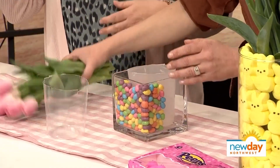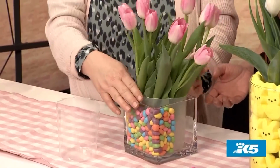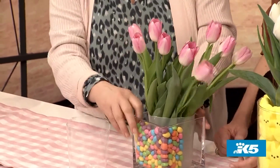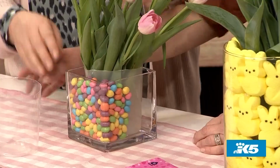And then, ta-da! Then you pop your flowers in. How cute is that? And let's say you're going to someone's house for Easter. What a great hostess present. Or you need to do some decor. See how cute that is? So easy peasy lemon squeezy. And by the way, just an FYI, I've never had sweet tart jelly beans before today. If you like sweet and tart, these are awesome. Look how cute that is. And then you reuse everything later.